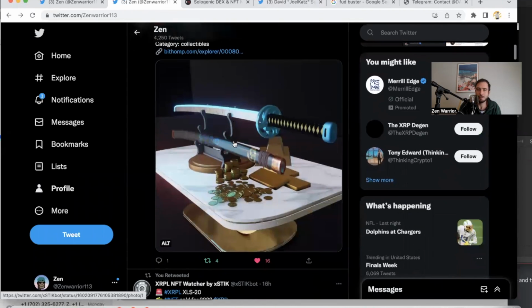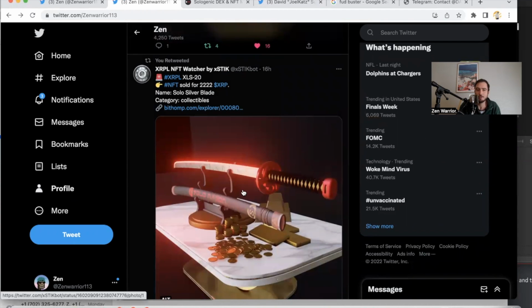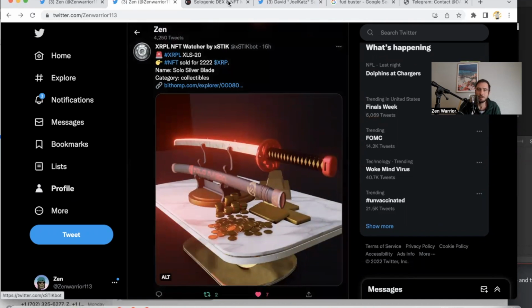I think I'm going to come out with another bigger collection next month. So this person paid 100 XRP for this Solo Nation sword, and they were able to sell it for 2,222 XRP. So that's a nice flip for whoever was able to snipe one of these for only 100 XRP.